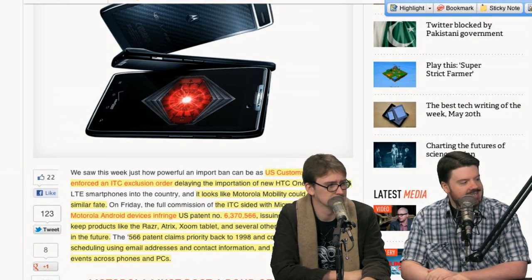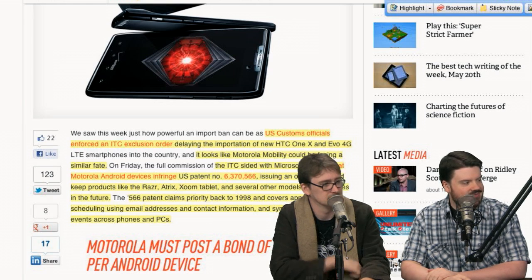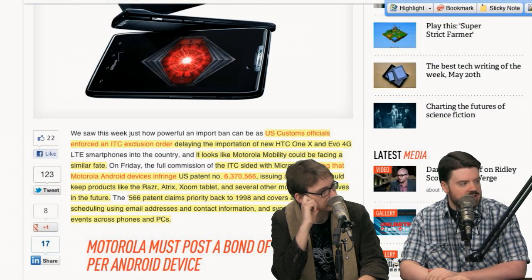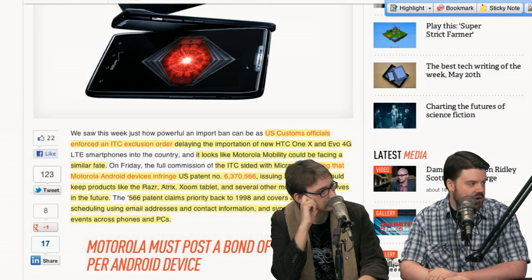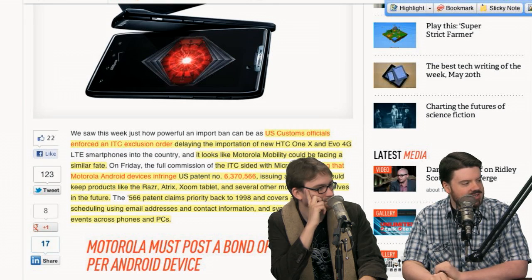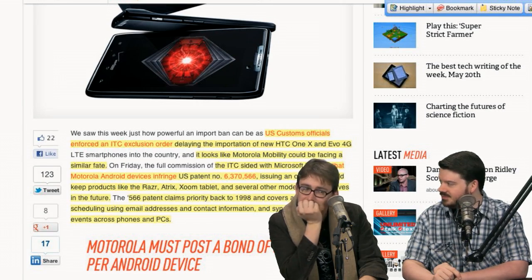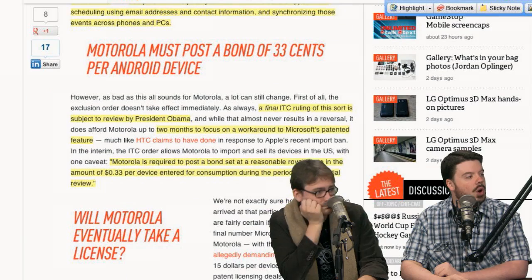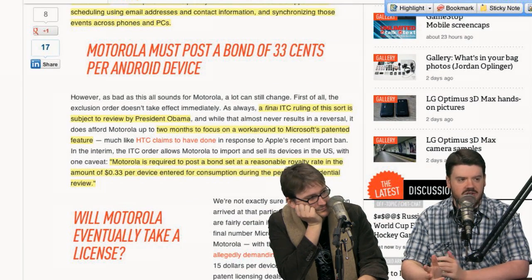So the ITC sided with Microsoft, ruling that Android devices infringe on U.S. patent number 6370566, issuing an order that could keep products like the Razr, the Atrix, the Zoom tablet, and several other models off U.S. shelves in the future. Patent 566, we'll just call it for short, claims all the way back to 1998. That's when this patent was awarded, and it covers appointment scheduling and using email addresses and contact information and synchronizing those events across phones and PCs. So every smartphone ever. Ever. Yeah. Every PDA. Yeah.